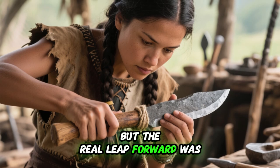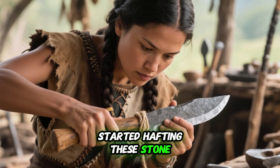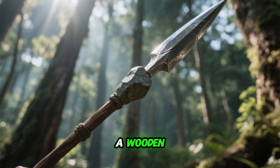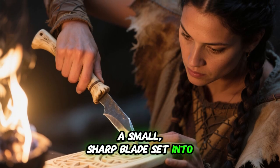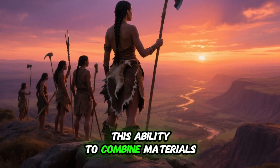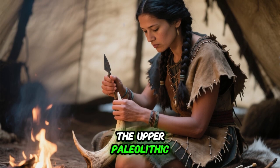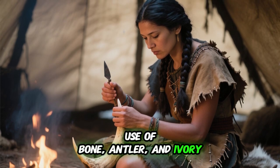But the real leap forward was combining different materials. Our ancestors started hafting these stone blades onto wood or bone handles, creating the first composite tools. A stone point attached to a wooden shaft became a deadly spear. A small, sharp blade set into a bone handle became a precise carving knife. This ability to combine materials opened up a universe of possibilities, and it wasn't just about stone anymore. The Upper Paleolithic is where we see the masterful use of bone, antler, and ivory.